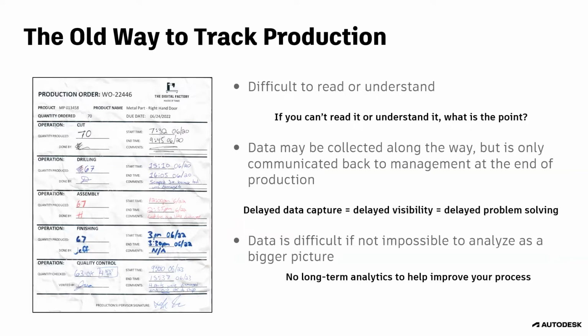Lastly, the data is difficult, if not impossible, to analyze as a bigger picture. If I were to ask you, based on this paper traveler, how long did it take to actually complete the cutting operation, you have to do some math. If I were to ask you, what's the average time the cutting operation takes over the course of the last 3 weeks, well, then you're going to need to get paper travelers from the last 3 weeks, sift through all of that data, and chances are you're really going to take that data into something like Excel to digitize it and run the analysis. Well, what if you could actually take that data and input it into something like Excel or some form that you could actually go and analyze right away? That would be really helpful, wouldn't it?